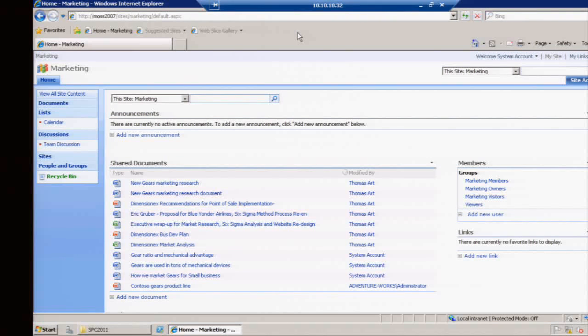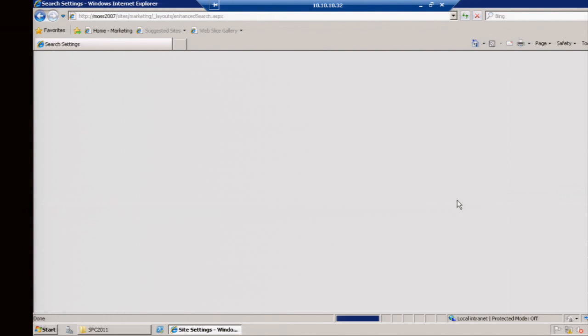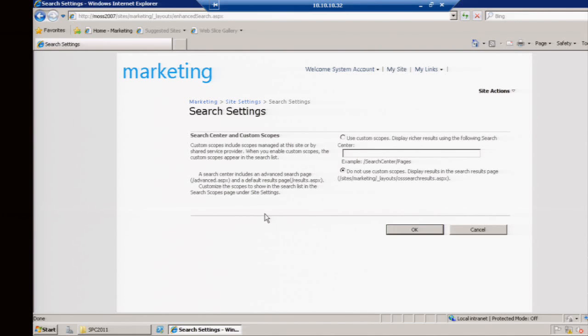Don't laugh at it. So in order to show you what really happens behind the scenes, at least from the high level, I'm going to go into site actions, site settings. By the way, I'm logged in as administrator. So yes, you do need to have administrative rights in order to run search first. I'm going to site settings for my marketing site collection. And what you're seeing here in terms of search configuration is the out-of-the-box search configuration for many site collections or sites that have been created from the team site template in 2007. All it tells is use the default search page in 2007.